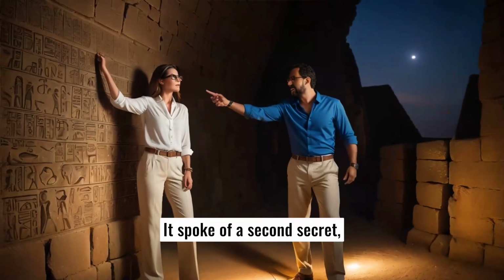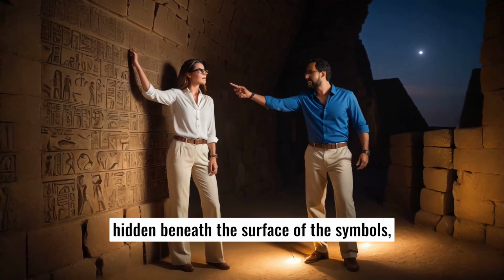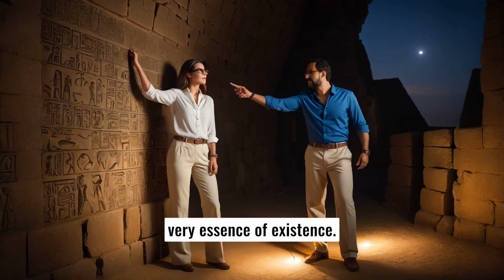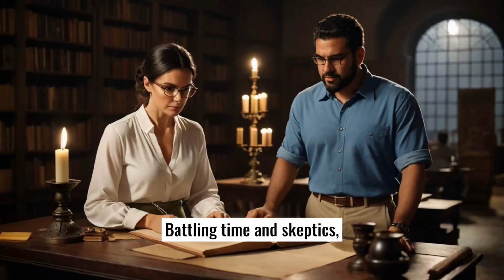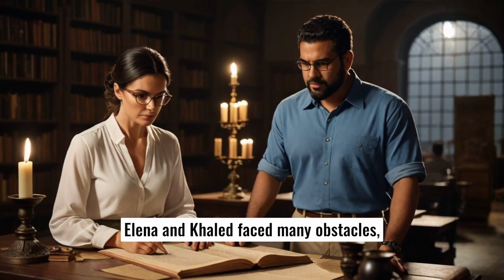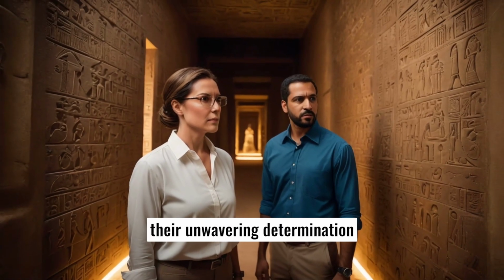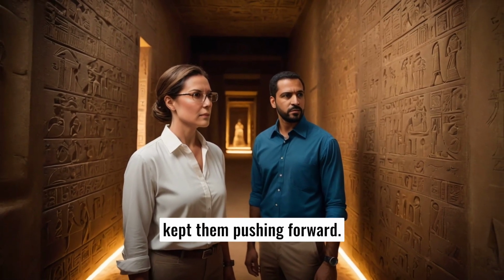It spoke of a second secret, hidden beneath the surface of the symbols, revealing truths about the very essence of existence. Battling time and skeptics, Elena and Khaled faced many obstacles, from funding cuts to academic scrutiny. However, their unwavering determination kept them pushing forward.